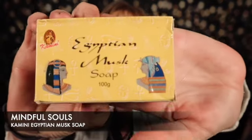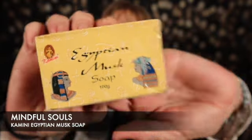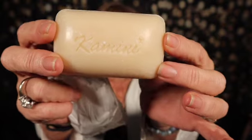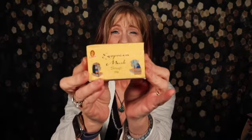Then we have European Musk soap. That sounds good. Oh, very pretty. Very soapy smelling. No, not for me. I am not really a bar soap person. Some natural bar soaps I can use, but that's not going to work for me. I just have really sensitive skin, and a lot of bar soaps really dry me out. So that's beautiful. Someone will really love it, just not me.